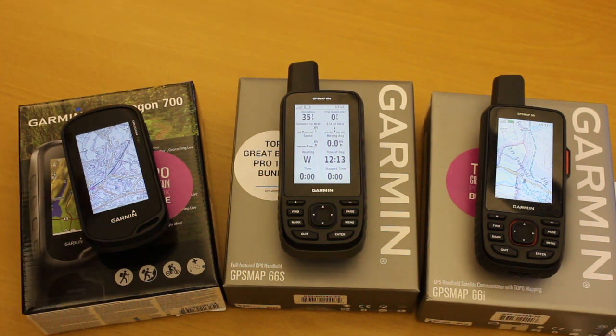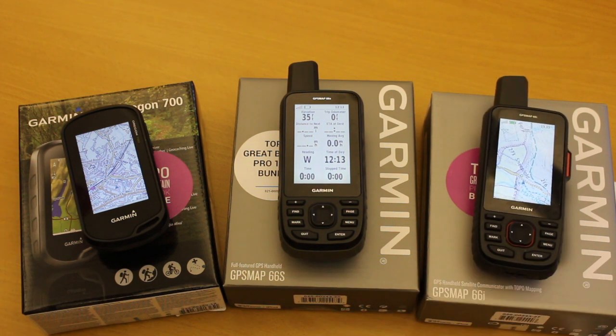There is also an Oregon 750 which has a built-in camera, so if you don't want a built-in camera, the Oregon 700 is the one to go for.